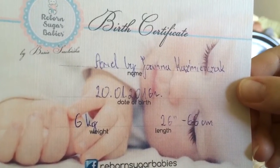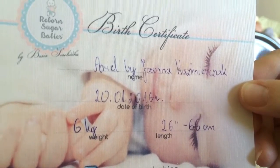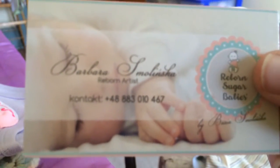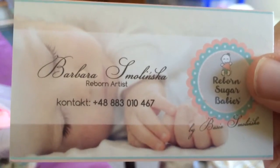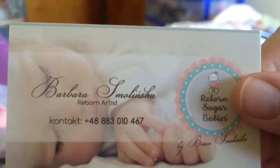She was created by Reborn Sugar Babies from Poland. And here's her business card. I'll show you that too. So Barbara is her first name. And I found her on the Facebook groups. I think she's on in the Reborn, the one that just says Reborn Facebook groups.